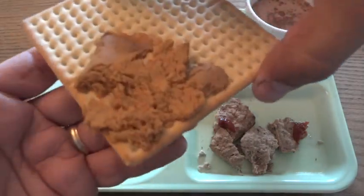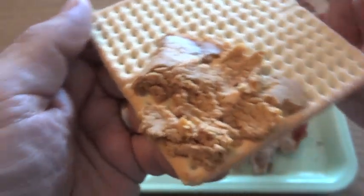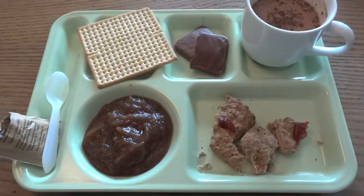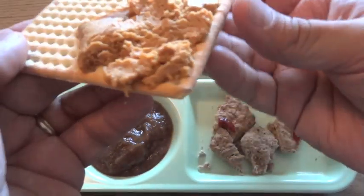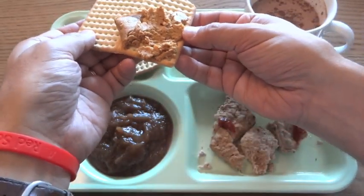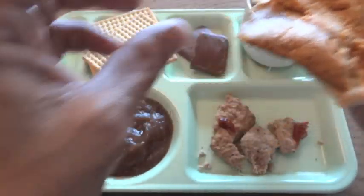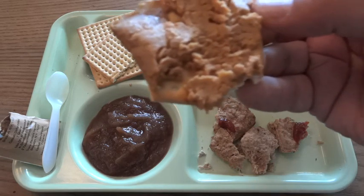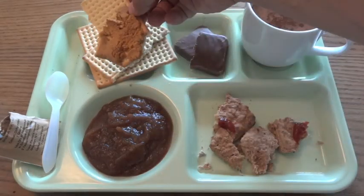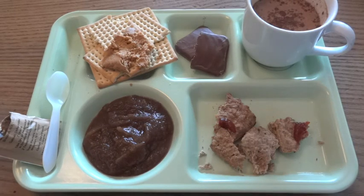Probably the same deal with the cheese spread, but we'll give it a little go. Let me try some of this cracker. Tastes exactly like I remember them tasting. But this cheese spread is going to be a little scary. Not good. It tastes like it was cheese spread at one point. Yeah, that's bad cheese. I hope I can get rid of that taste.